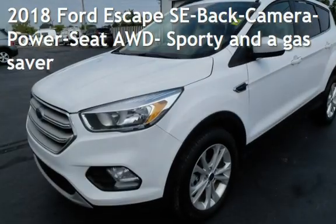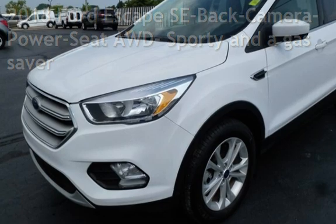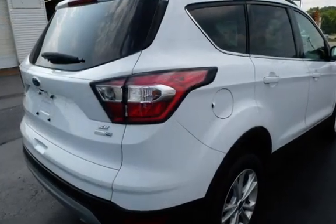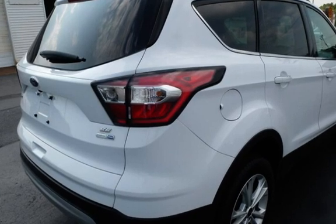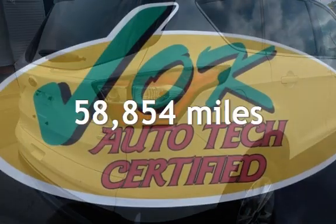Presenting a pre-owned 2018 Ford Escape SE. This four-door SUV has a four-cylinder, 1.5-liter i4 engine, with all-wheel drive, and an automatic transmission. This Ford has less than 59,000 miles on the odometer.